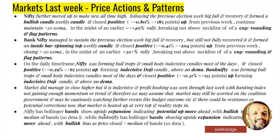So we managed to close higher, but you have to be cautious, is what it tells us. Maybe the market is worried about this coalition government, and it may be watching closely the upcoming events of how the ministry is functioning and how the budget is planned, which is coming next month. So until then, this may continue, is what we'll have to assume.